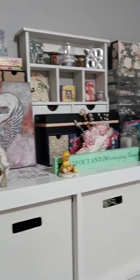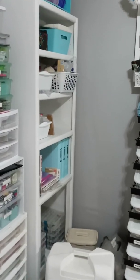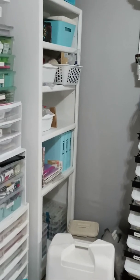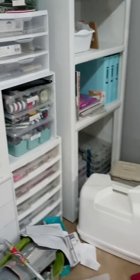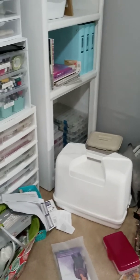Basically, that's just decorative stuff, and I filled these bins with a whole bunch of different stuff that I need to look through. And that bookcase also, I have to just fix it. I just placed stuff up there when I brought it up here to get it off the floor, so my net would be able to work in here.